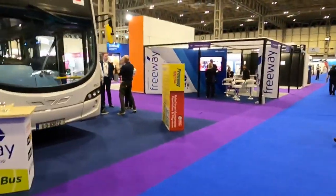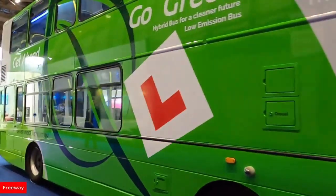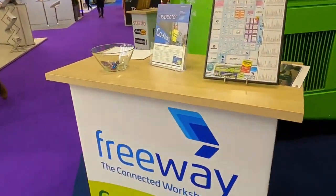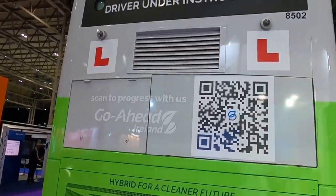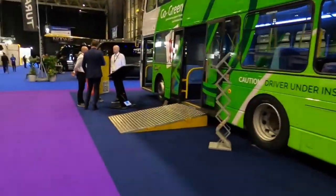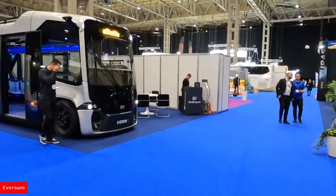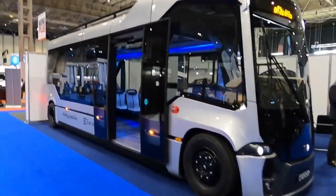And on the Freeway Fleet Systems stand, Wrightbus Gemini from Go Ahead Island in training livery. And we've got the new Eversum e-shuttle electric bus. Very futuristic looking.